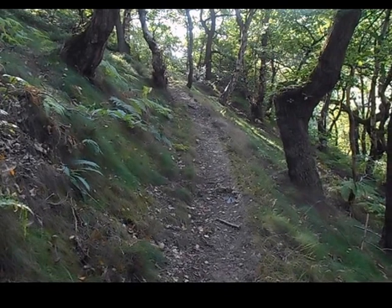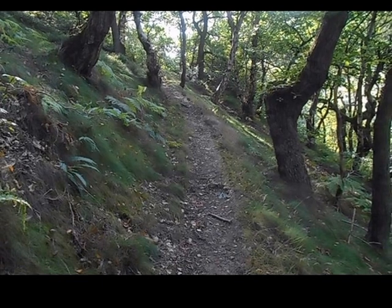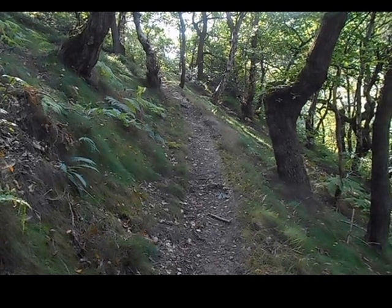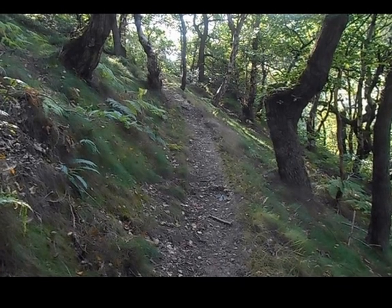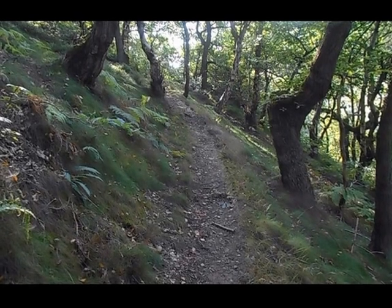Within a few metres and a few minutes of taking the last set of photographs, we've come across a recognisable and easy to use path down to the bottom of the valley. So I'm going to take this one down, maybe walk along and find another one up. If not, I'll return this way.